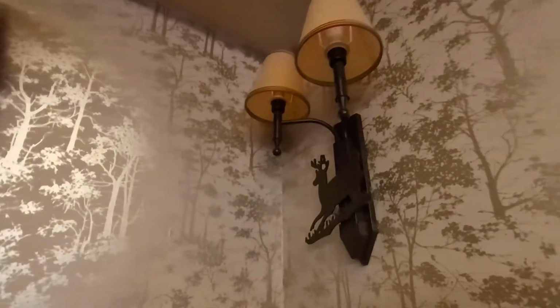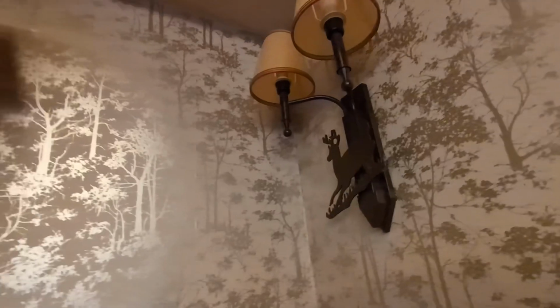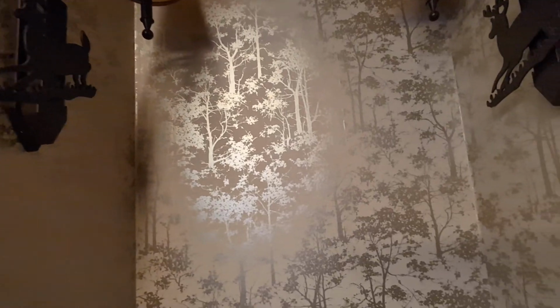The details up here are very similar to the Hunter's Grill restaurant, which has deer in the headlights. I haven't seen any Bambi and Friends things in here, so maybe it's not been upgraded, I don't know. Definitely no Disney character work in here.